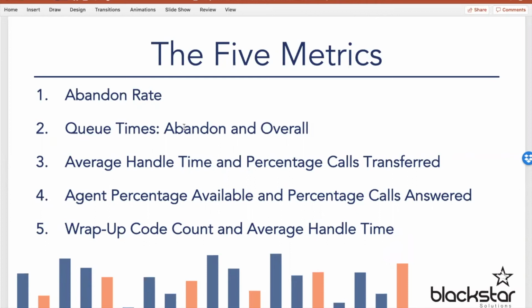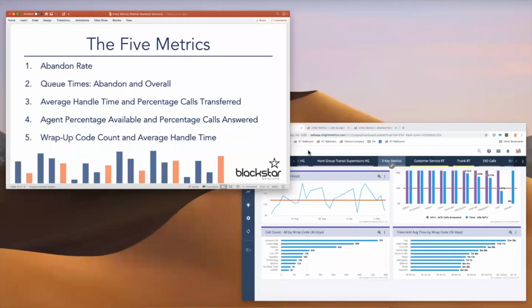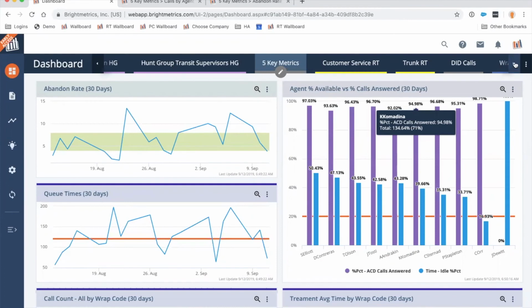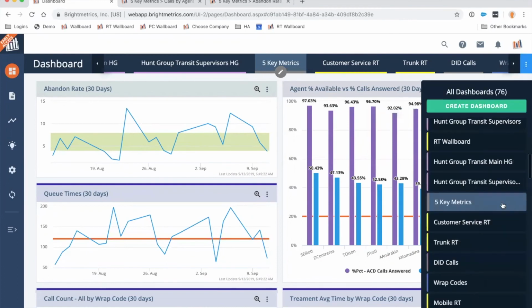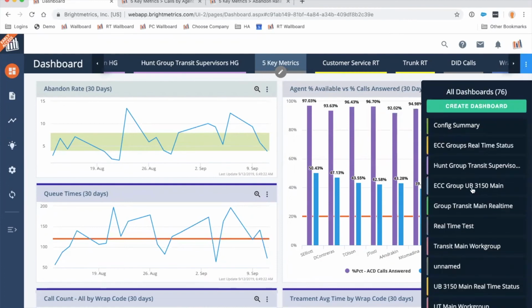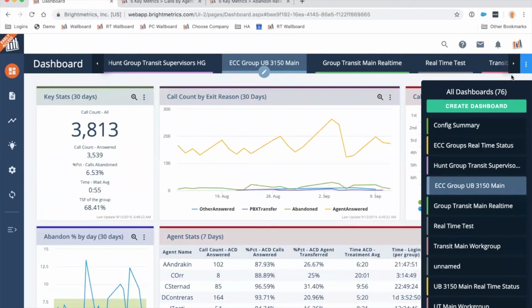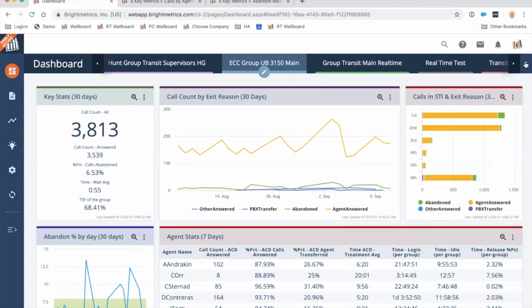Another question I had was, do you have a template for the percent available and percent answered chart you showed? I think you're talking about this one. No, I don't have a template for that one. Let me double check. I don't think that's on our ECC template. No, it's not. So, John, here's what I'll do. I'm sorry, I misread the name. John T. Here's what I'll do.